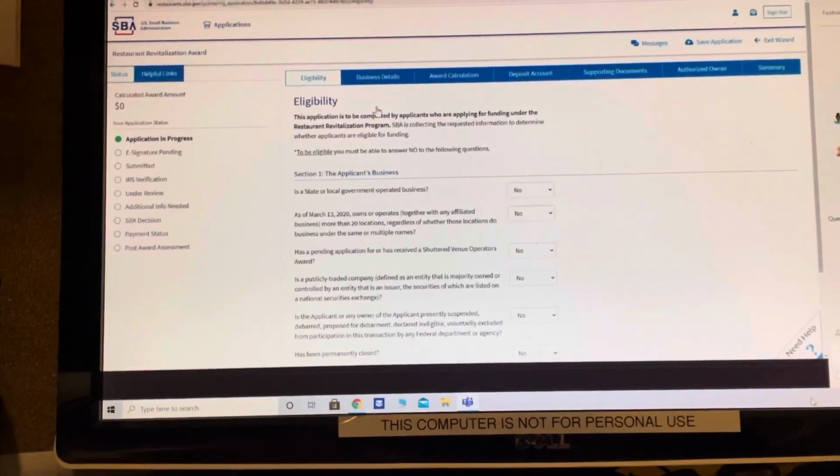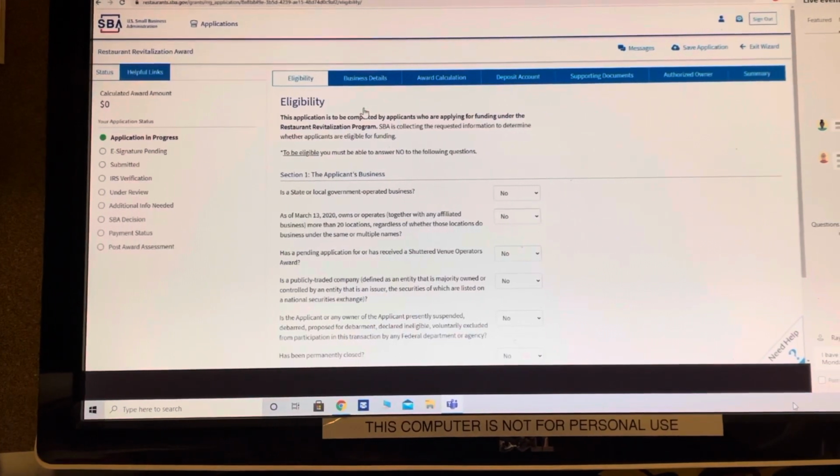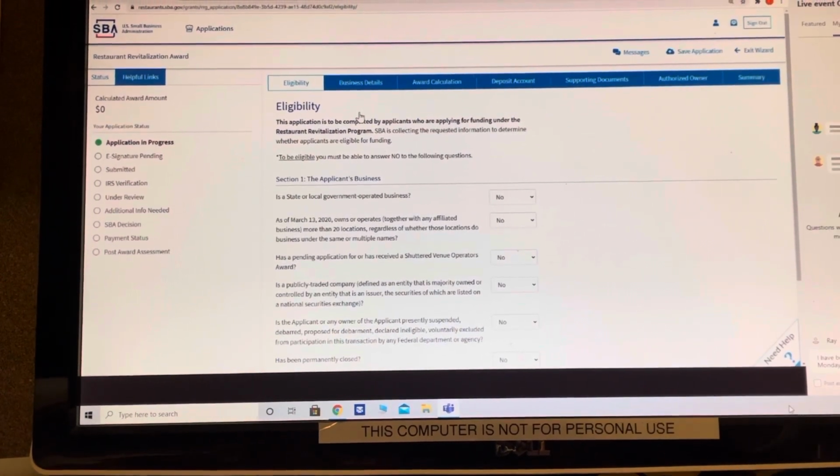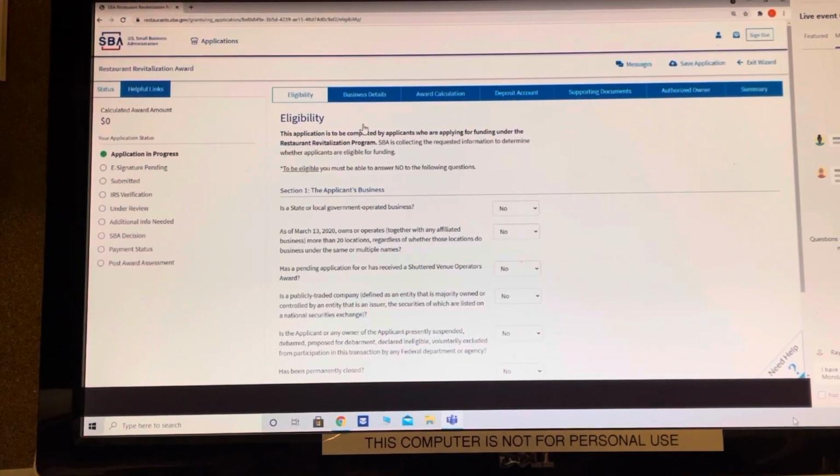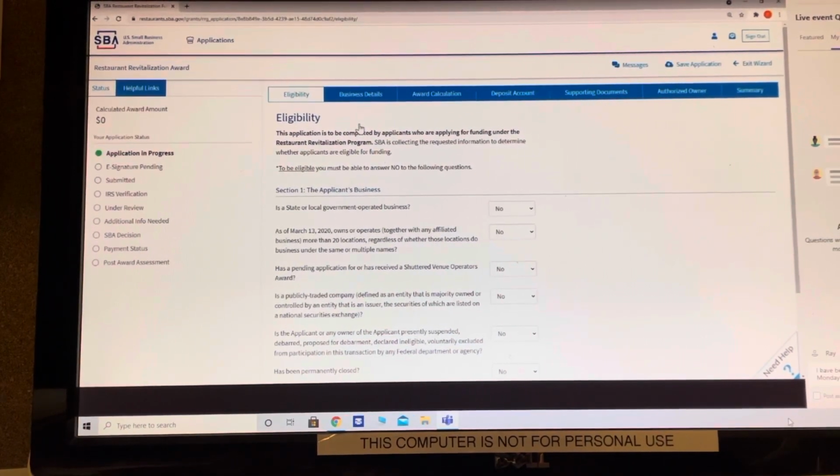So those are the highlights. We went through that very, very quickly, but hopefully that gives you a peek inside the curtain about how we took the application that the SBA put together, translated that into a digital flow. It's all within your browser.